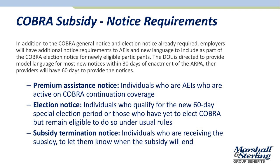In addition to the COBRA general notice and election requirements that are already required, employers will have additional notice requirements to assistance eligible individuals and new language to include as part of the COBRA election notice for newly eligible participants. The Department of Labor has been directed to provide the model language within 30 days of enactment of the ARPA, and then providers will have 60 days to provide the notices to AEIs. So I think that puts us at April 10th is when the 30-day limit would be, so we should be seeing these within the next few weeks.